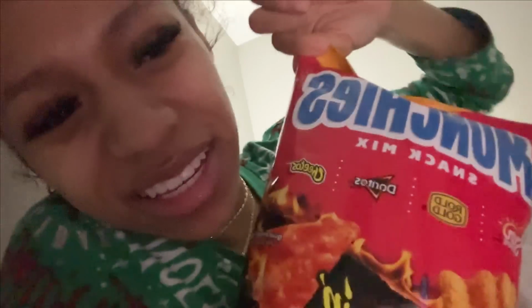I went to the gas station and bought me a bunch of snacks, and of course my pho is downstairs if I get hungry. But yeah, y'all, why did they change the munchies bag? Like, this is really ugly. I'm not joking, this is really ugly. What happened to the black bag or the darker bag? But yeah, I just got me some stuff. The best drink ever. You gotta drink it when it's cold.